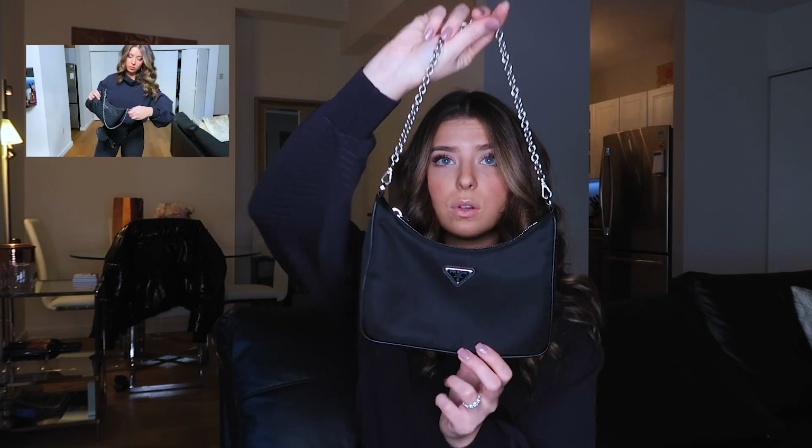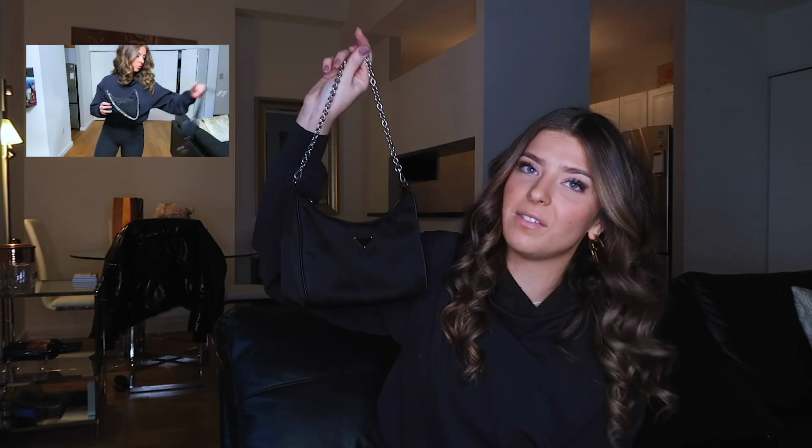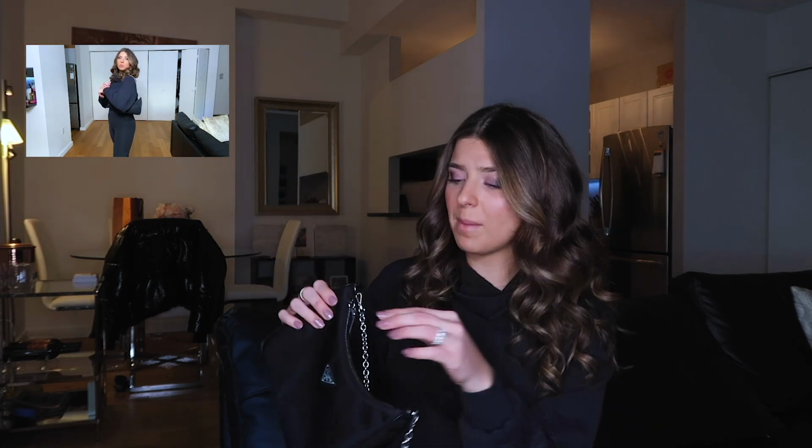However, my favorite way to wear this bag, and I've worn it a lot like this, and I'm surprised, but I do love it, is just to take the chain off and use it as a shoulder bag. I get serious Sex and the City vibes from this, and I think it's so cute. I'll insert some pictures of me wearing it like this, but I'm obsessed.